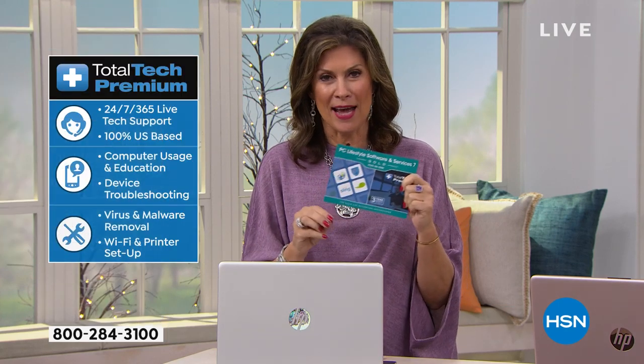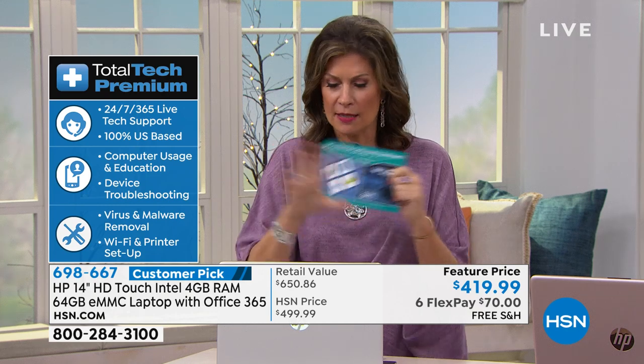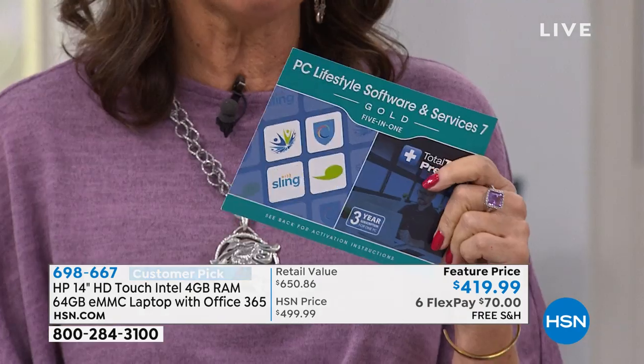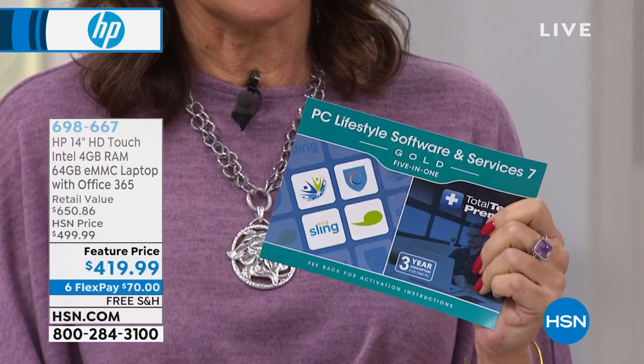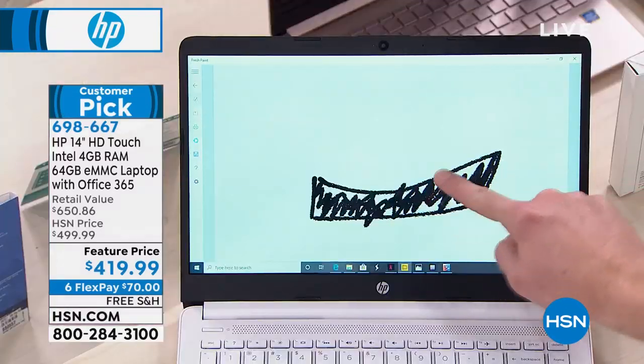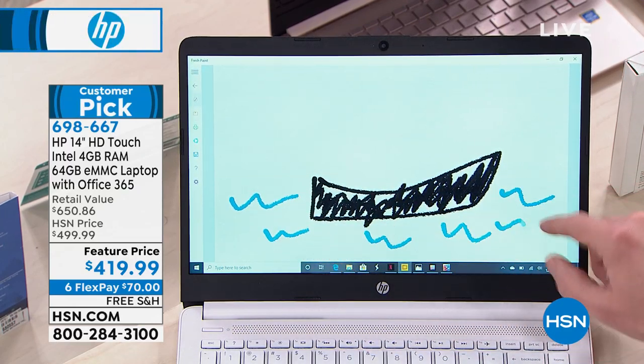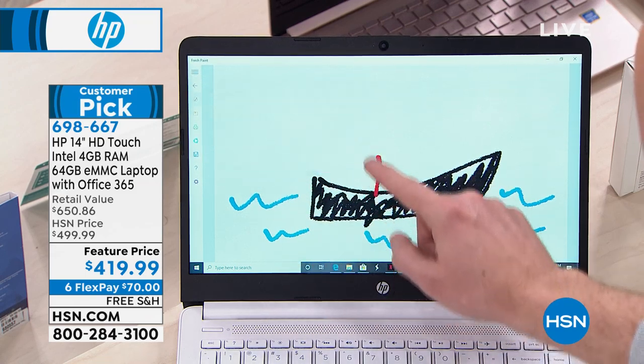If you did have a question though, you could call and talk to a real person. Real person. This isn't like a chat or sending an email. It's talking to a real person. 3 years of tech support. So you have virus protection that's built in, so you don't ever have to worry about getting a virus. You don't ever have to worry about not knowing how to do something, because you will get an answer from your Total Tech Support. You don't ever have to worry about, well, I wonder if I send that document, if they're going to be able to open it, because it's not really Microsoft Word. It will be, because you have Microsoft Office 365 for one entire year. You get all of that.